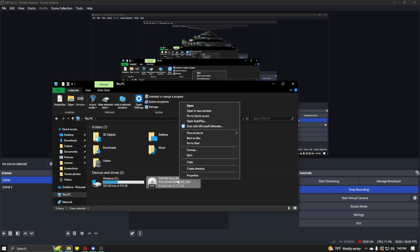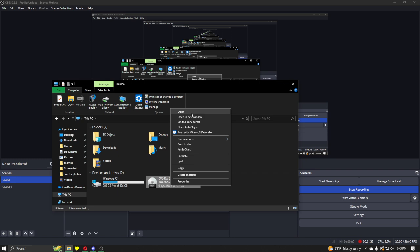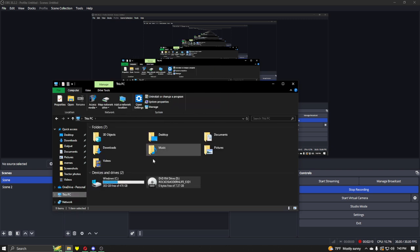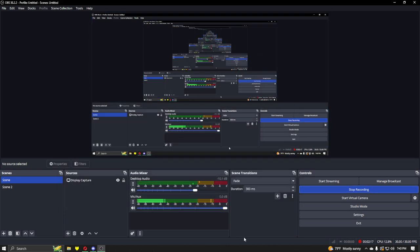What? So, autoplay? No. Open in a new, no, okay. What's happening? Well, that didn't work, so I don't know if that can work then.